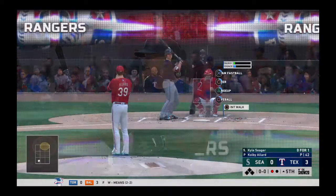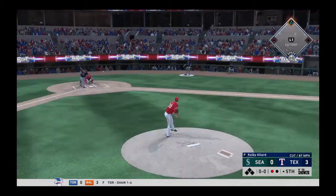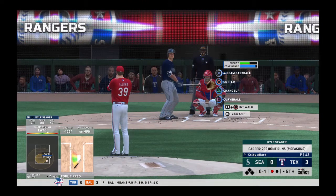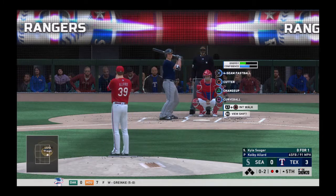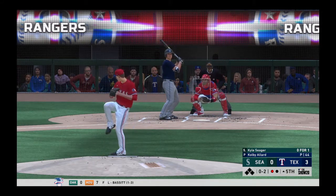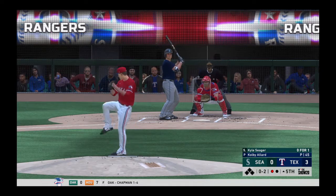Coming to the plate now, Kyle Seager, 0-for-1 for him here in this one. Infield shifted well to the right. Here's the first pitch. A swinging strike, and now it's 0-2. Man, this guy's really pitched well so far, attacking the strike zone, and he's really kept these hitters off balance. The next 0-2.